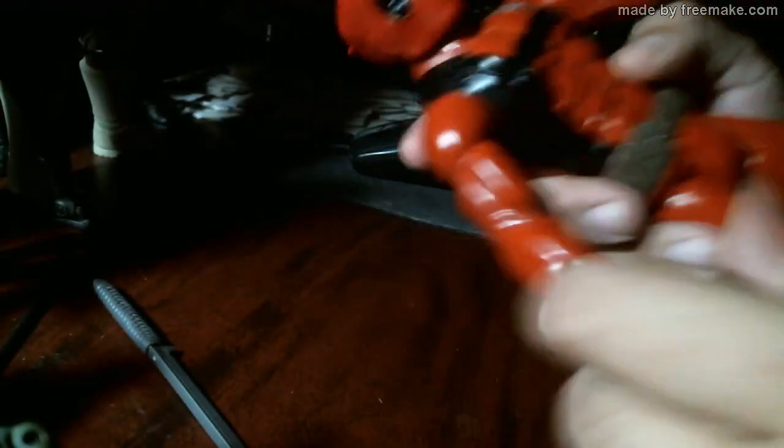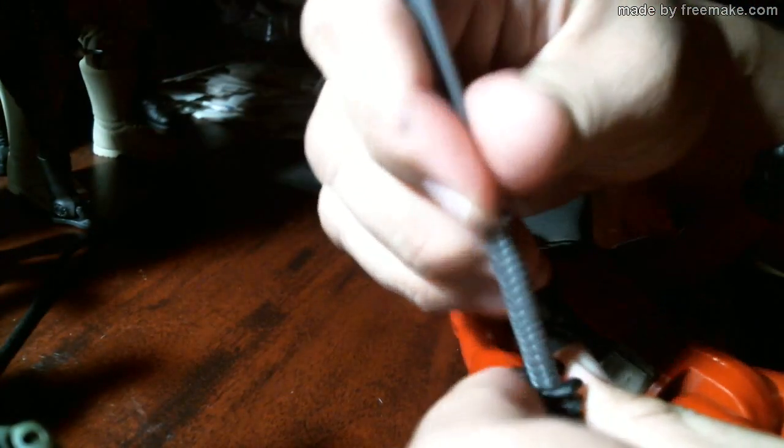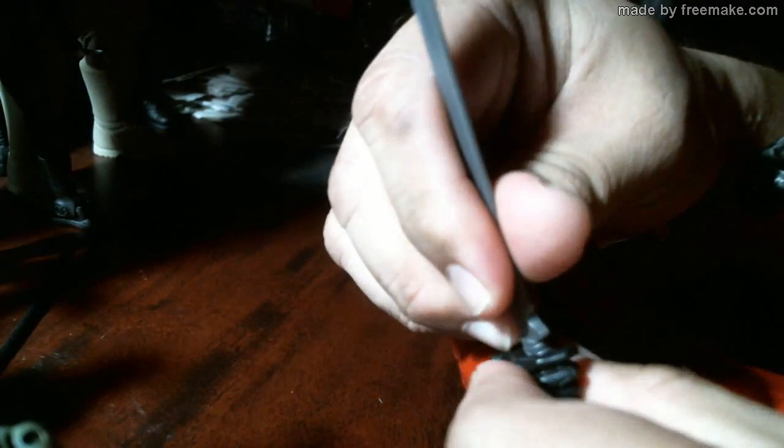He's got the little thing in the back. See, the little whatever. It's like a Christmas hat. Now, should be able to hold this sword. Yep, I can hold the sword pretty good. Can't put it in his back, though.